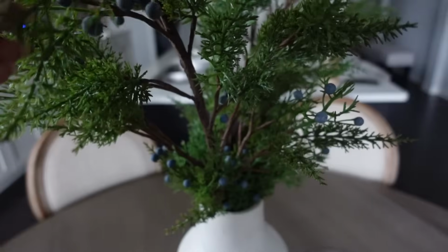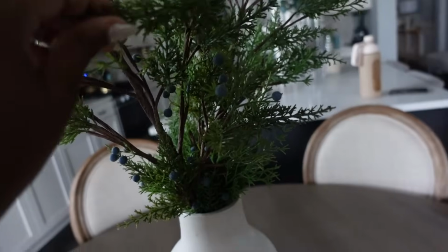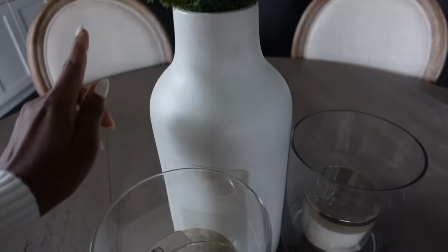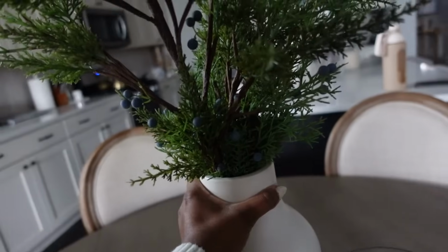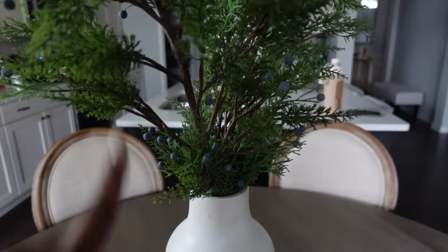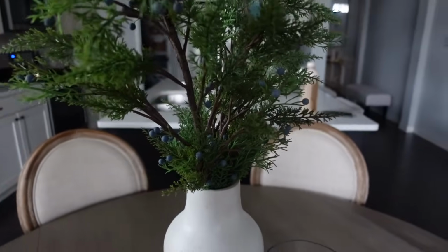And then here we just have this fake plastic tree with blueberries on it. This is from Crate and Barrel. So we just put these in our vase on the kitchen table. We had those pretty autumn leaves in here from Kirkland's. Yes, I think that's where those were from. So we just switched those out for this, to go with our earthy tones.